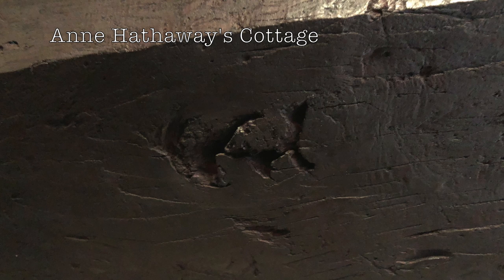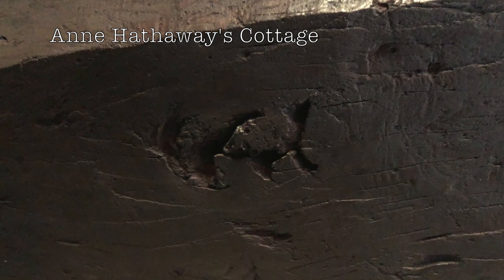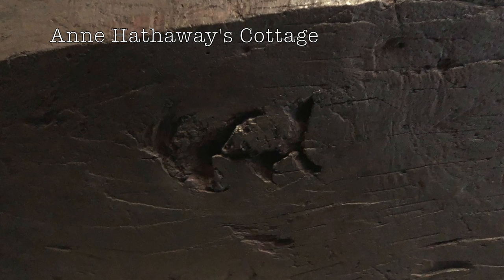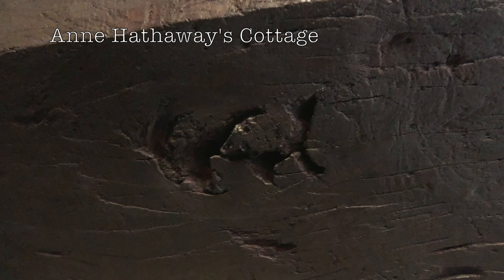There are also elements of a more superstitious faith practice. At Anne Hathaway's Cottage, we found a witch mark. Now, I couldn't film it because it was simply too dark, but carved into the fireplace above the parlour is this fish. It's a religious symbol meant to ward off evil spirits. It's right by the chimney, as they often were, because spirits were thought to be able to enter through the chimney.